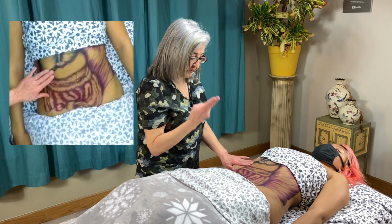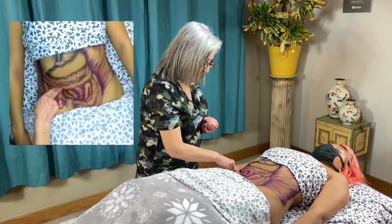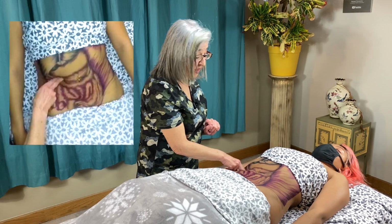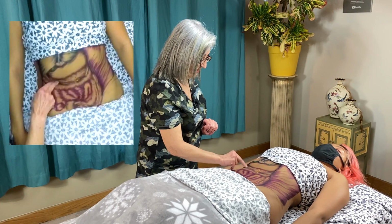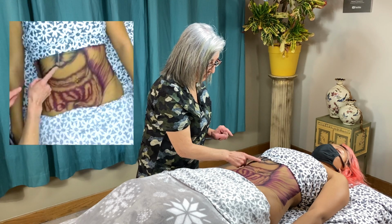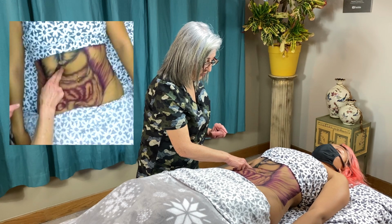And you still take the 2 fingers, and you might only do little circles all the way around. And remember, it's always in a clockwise motion. You've got the gallbladder right here. This green one right here, this is your gallbladder. So be careful not to use too much pressure there.